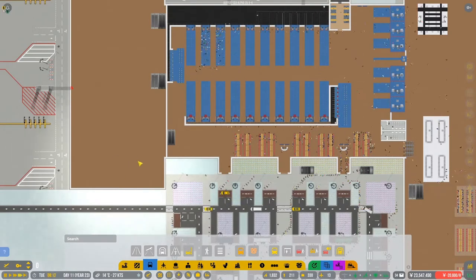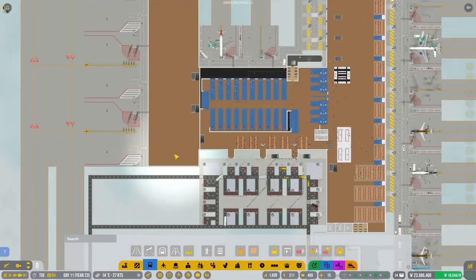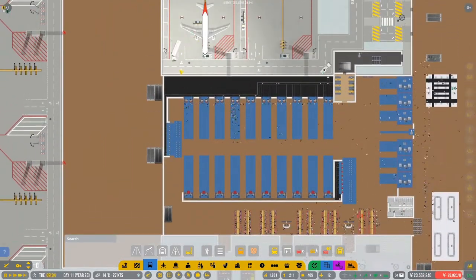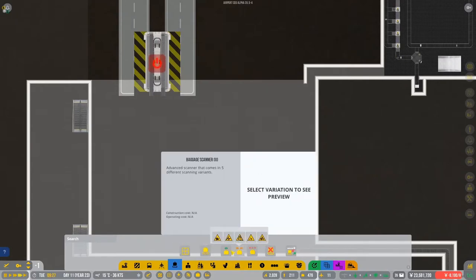So, and then we want this area here will be the bit where they leave, and the arrivals for the international will come in through this way, I think. Yeah, I think it's going to be kind of like that. So first things first, let's quickly take a look. Let's go to there. Okay, so now we really want to focus on the baggage system.